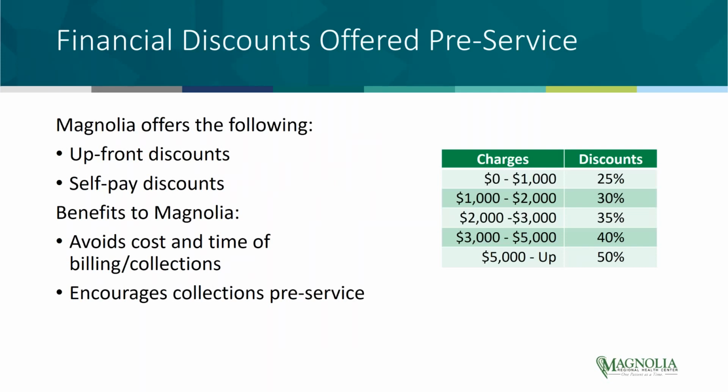So by collecting payments up front, we are avoiding additional billing costs. As Darlene was saying, since the upfront collection process was very new to our community, Magnolia offers certain discounts for patients who are willing to pay up front. As you can see on this slide, we use a tier discount rate. We base our discounts according to the amount the patient owes. We also offer self-pay discounts for our patients, which is 40% off the top of their bill. And we've learned it's much easier to collect up front rather than billing the patient.